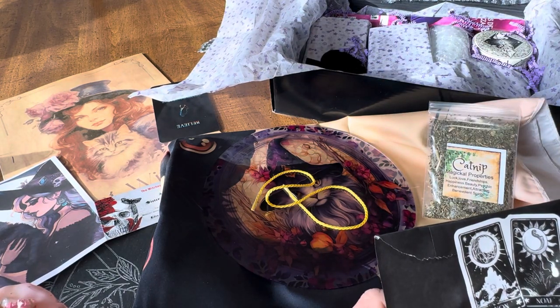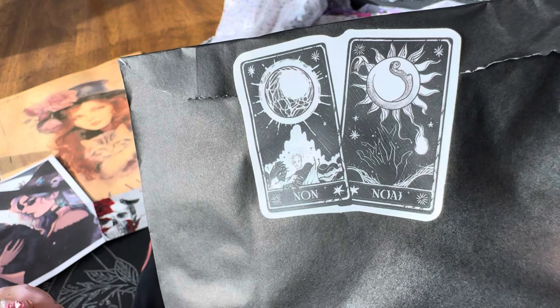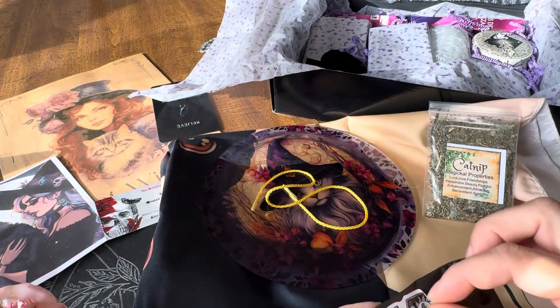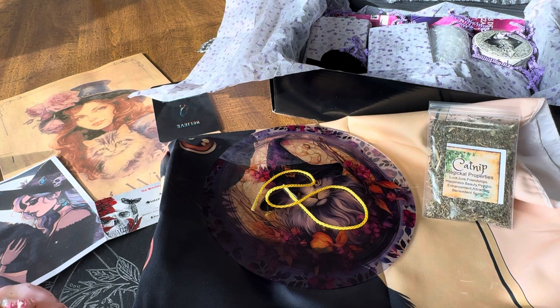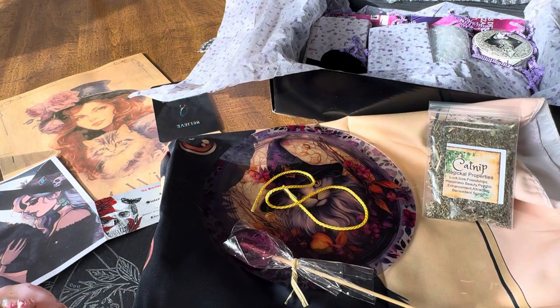Oh, this is cute. No way. Cute little tarot-like stickers. I'm starting to think this might not be the same company that I was thinking it was, but I like it better. I'm not even gonna lie. Oh, we got a little lollipop. A little purple lollipop.